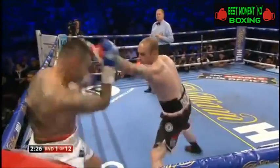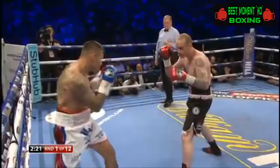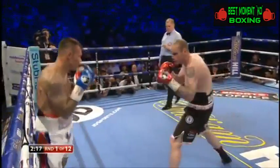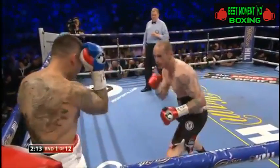range. Murray's fairly basic in his style. The high guard just rumbles forward, tries to get close to get some body shots and short hooks off. So Groves will want to keep him at arm's length as long as possible.